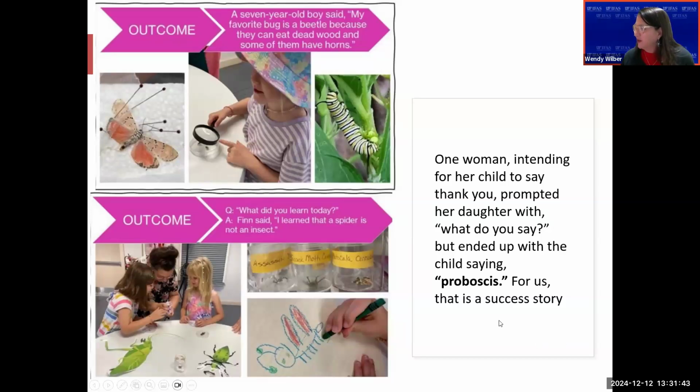One woman, intending for her child to say thank you, prompted her by asking, what do you say? The child said proboscis. So she learned a new word and she was ready to use it and show it off. So congratulations to Nature Coast for doing such a great job educating the kids in the summer.